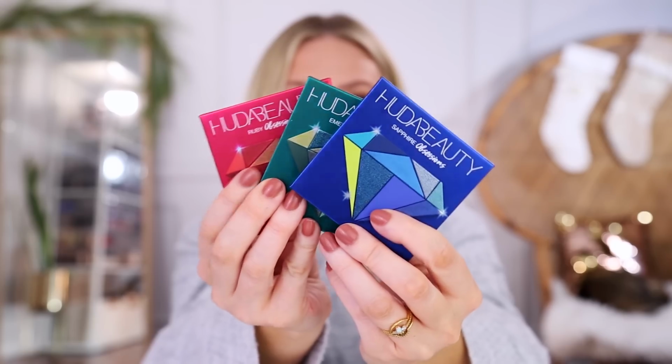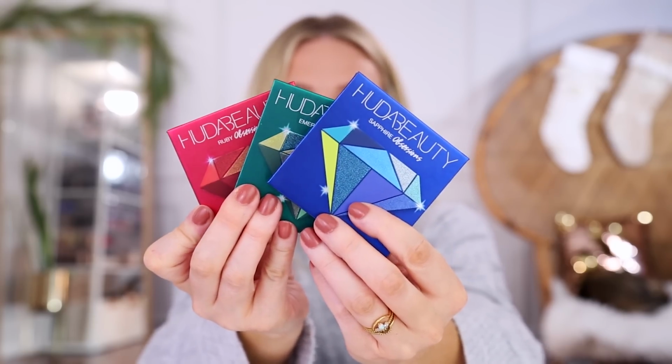Moving on to the eyes, the Huda Beauty Obsessions palettes are awesome. I love them. Like, I love the idea of them so much. I honestly think they're genius. They seem so simple, but I really think they're just a genius product. I think it's because of the kinds of colors that are included. Of course, this is the emerald palette.